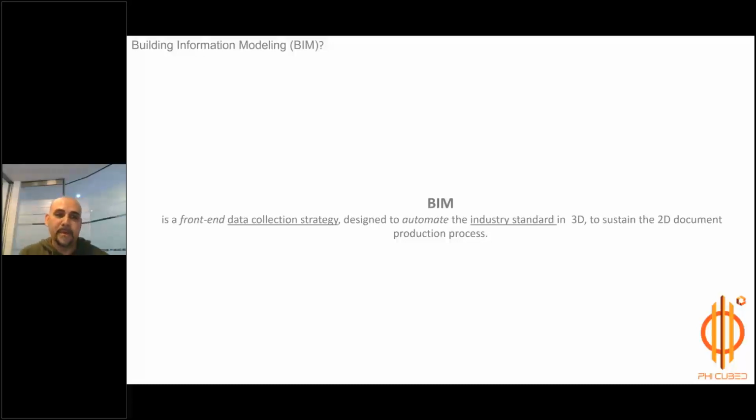So BIM, from a Phi Cubed perspective, is a front-end data collection strategy designed to automate the industry standard in 3D to sustain a 2D document production process.